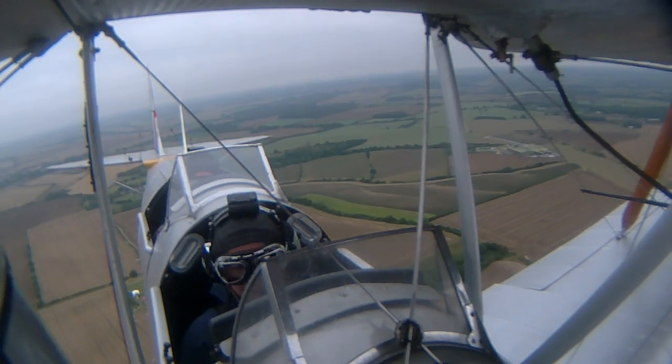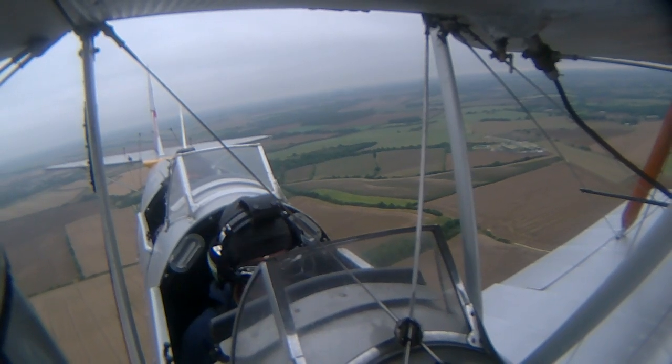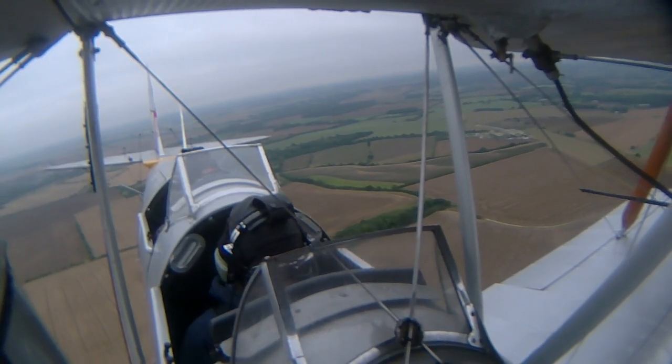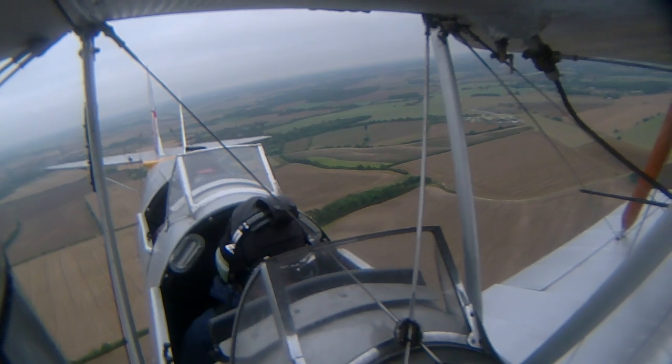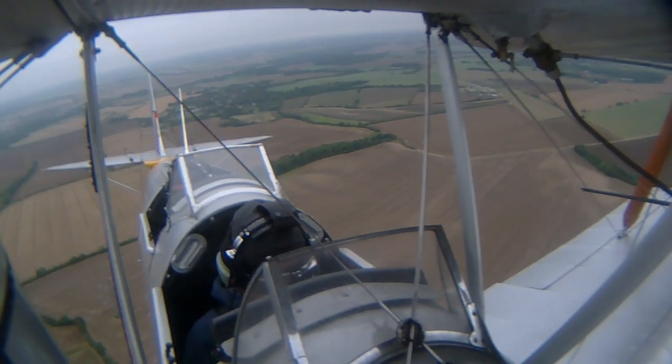And you'll see that the top three are authentic in the instruments, and then the bottom two are new. And you'll see that the bottom altimeter is not very well. We think it's got a hole in it. Yeah, it's a bit wobbly.